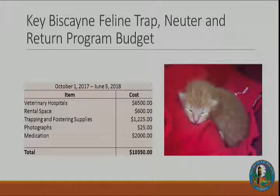This really serves and adds value to the community, to help contain, in the most humane way possible, the population of stray cats, abandoned cats, or feral cats for that matter. If you have any questions, this is the breakdown of our budget, the way we have used our resources.